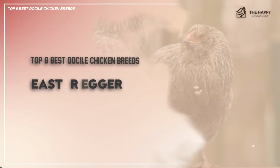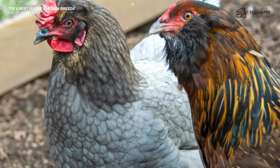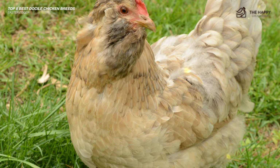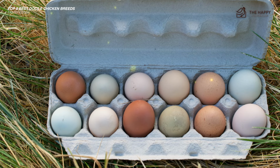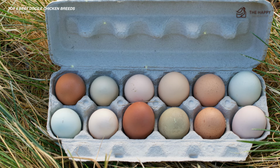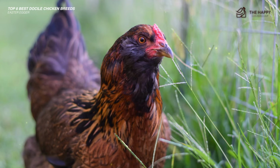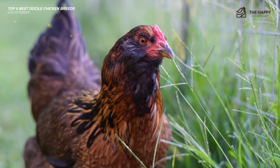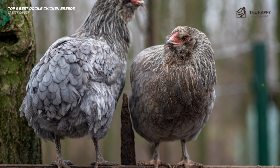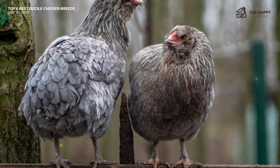Number 6. Easter Egger. As its name suggests, this cuddly hybrid docile breed can produce different colored eggs. Easter Eggers are not purebred and could come from different stocks. A hen may lay blue, green, rose, or brown eggs, but it is impossible to tell until she starts laying them. Aside from their unusual egg-laying ability, these chickens are very friendly and even come up to humans for treats like dogs. Easter Eggers are a great choice for a family flock as they are used to confined spaces and are not sensitive to weather.